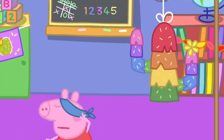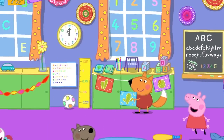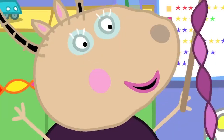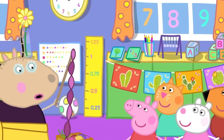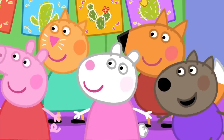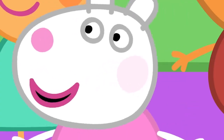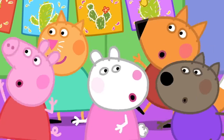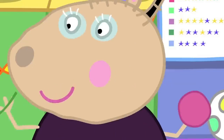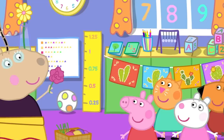Peppa is trying very hard to open a piñata and get the treats inside. Because today, Peppa's playgroup are learning about a Mexican holiday called Cinco de Mayo. We need more decorations for the classroom to make the classroom extra happy. So let's make some pom-pom flowers. Pom-pom! I like that word. Just attach the cardboard stem to the middle of the ball of tissue paper and voila!